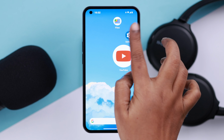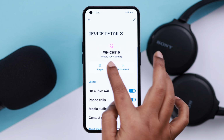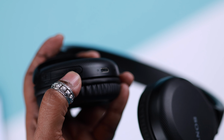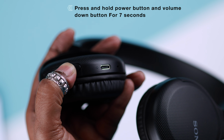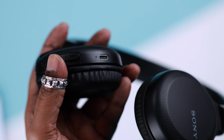Now, just in case it's still bothering you, go to the Bluetooth section, and from here, forget CH510. Now, after that, just reset your headset by pressing and holding the power button and volume down button for 7 seconds till you see the blue LED blink 4 times. The hard reset is done.